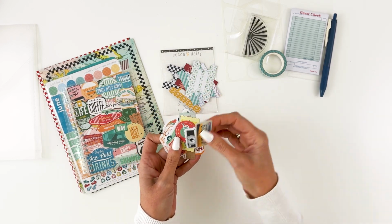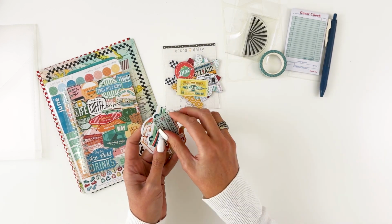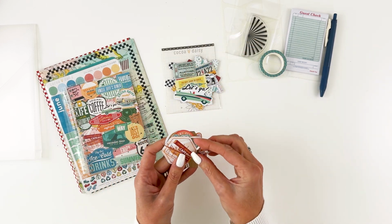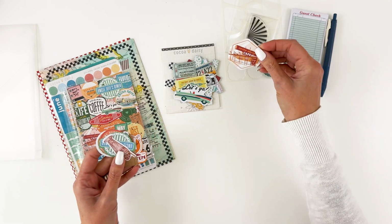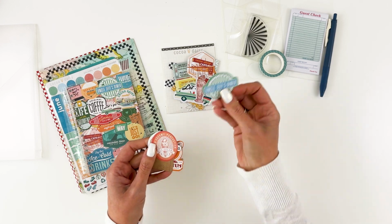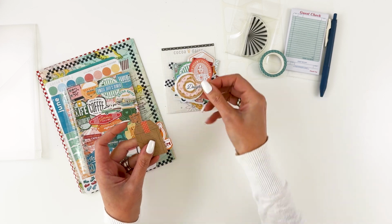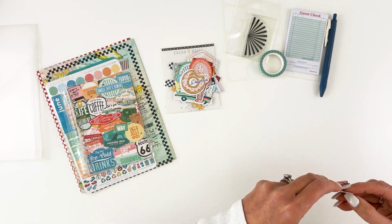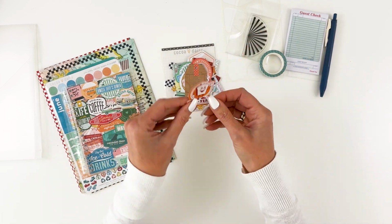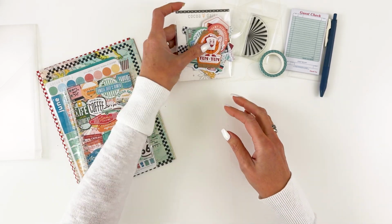And then there's some fun die cuts in here, a little camera, the ticket stubs for all of those fun places you go in the summer, right? The fair, different baseball games, some milkshake, Uncle Jeff's Diner, and ice cream, donuts, this cute little tag. I'm going to pop the top out of. Love that. And this little guy, he is so cute. A little sandwich guy. So you get those as well.